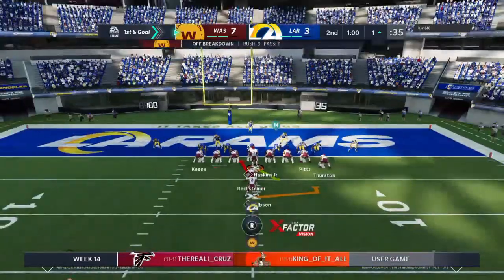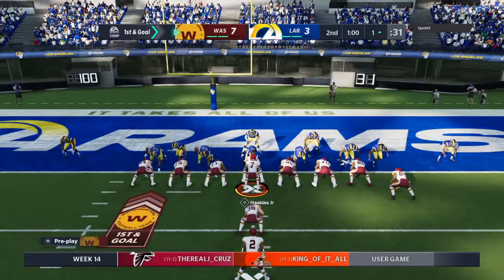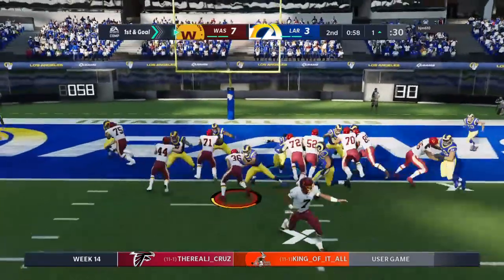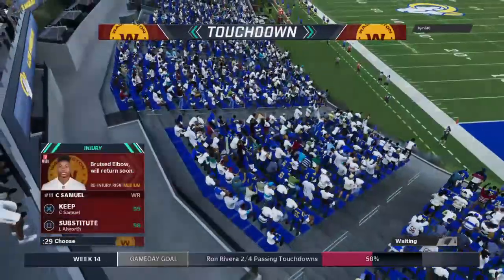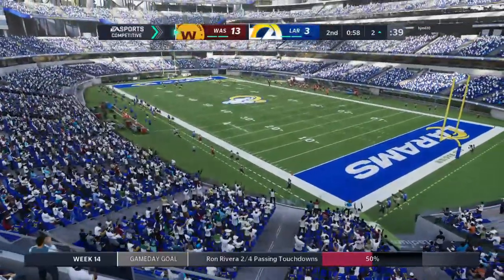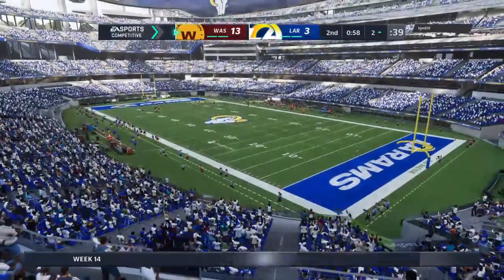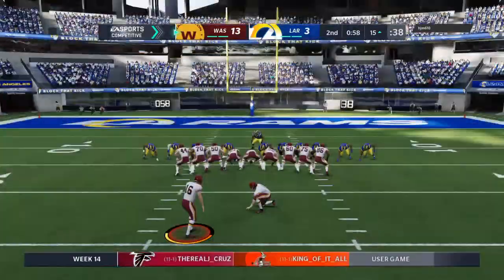It looks like a jumbo set with 3 tight ends here for first and goal. And they'll turn to a power game to try to get in. And he takes it in. Touchdown, Washington. It's the fullback. His first touchdown on the year. And Washington is able to stretch their lead. Now for the point after.